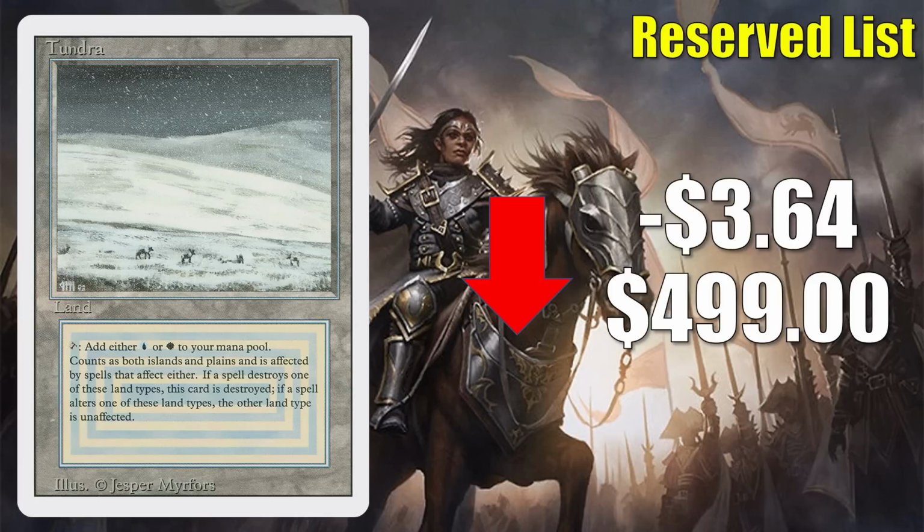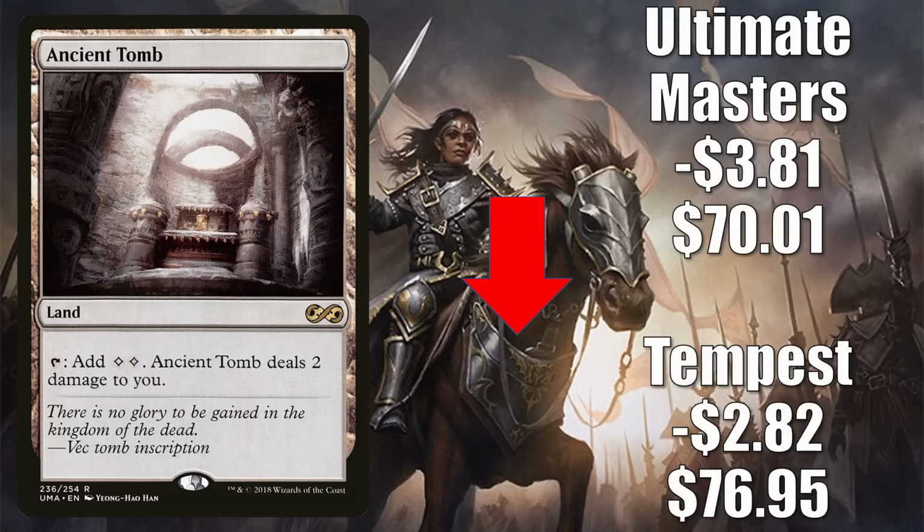Tundra from Revised is down $364 this week to $499. Ancient Tomb, the Tempest copy is down $282 to $76.95. The Ultimate Masters copy is down $381 to $70.01. This remains cold too. It is a big Legacy, Vintage, and Commander card, but it also did get reprinted in the Lord of the Rings Tales of Middle-earth Realms and Relics subset.